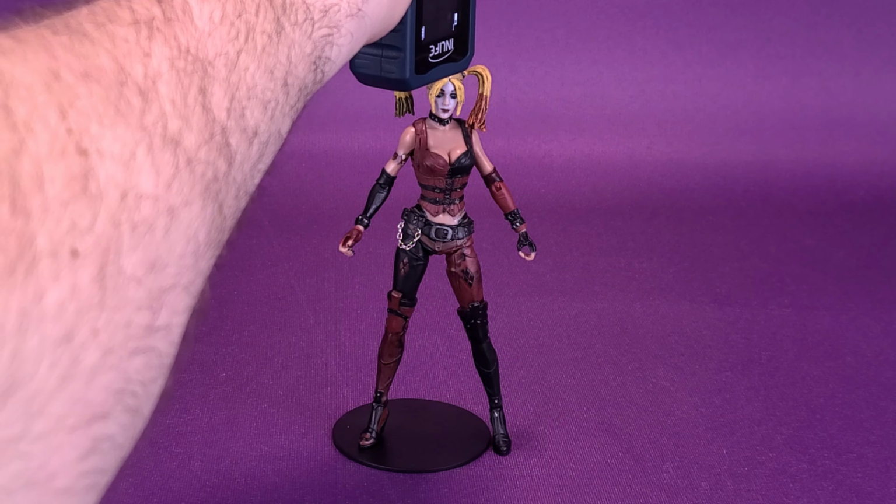Again, you can fit these into her hands. Mileage may vary depending, again, how you want to display the figure, but you can go ahead and pick this up once again, and you can take the Uzis and just fit them into her hand like that. I kind of like the idea of displaying her with Uzis, although traditional Harley Quinn, I kind of feel like I should be displaying her with the baseball bat. Again, display stand didn't come included with the figure.